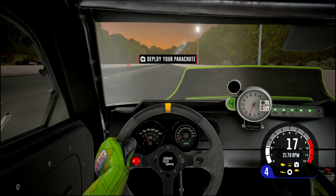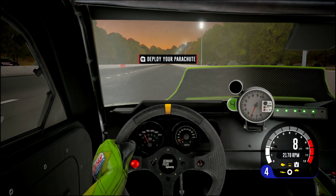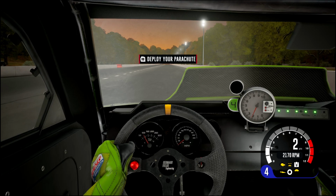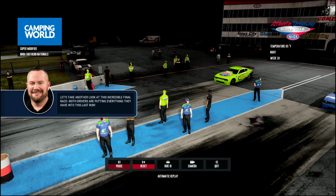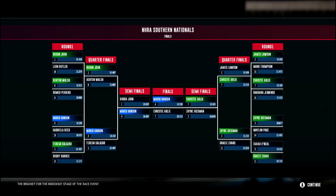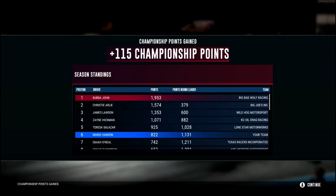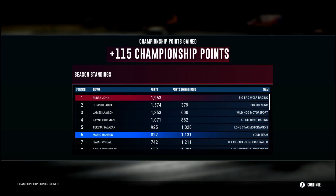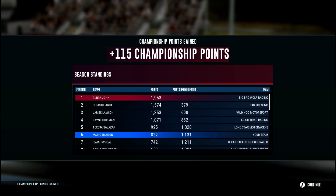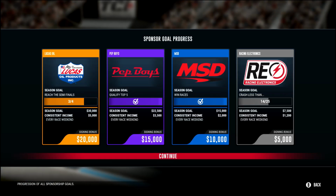Can we beat Bubba John in the point standings by the end of the season? I don't think so. We're trying, but I don't think that's going to happen. Let's see where we're at here. Alright, so there we go. We win championship points. Yeah, I don't think we're catching Bubba John this late in the season. It would be nice, but I do not think that's going to happen.